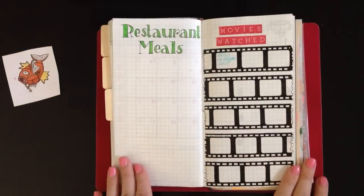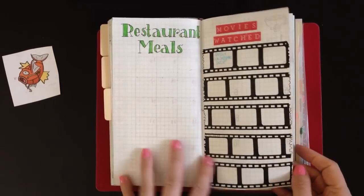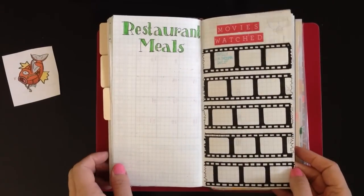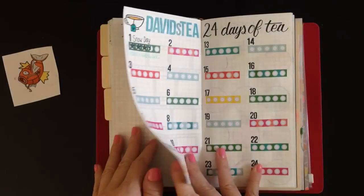Restaurant meals and movies watched. I have not changed this from last month. I really like tracking these. I think at the end of the month, at the end of a year, it'll be interesting to see how many movies I actually watch in a year. Pretty cool.